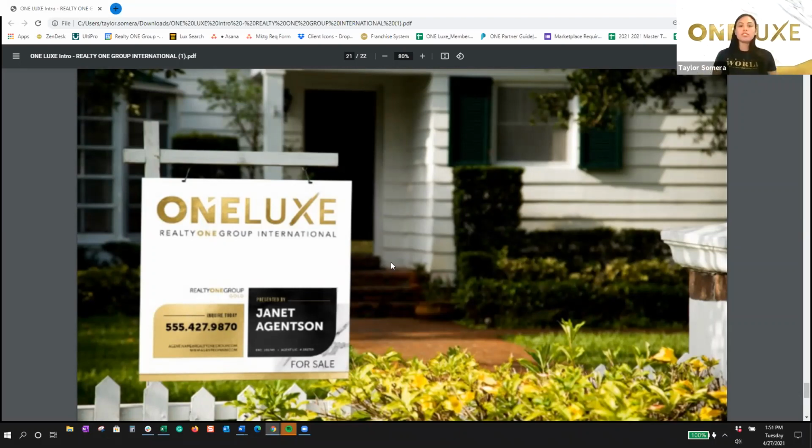We also have the circle. You can add your image to it. You can add other things to the sign. They'll just route it through the brand department for approval, and we're just looking for proper use, making sure your brokerage is represented on there, yourself as an agent, and the One Luxe brand.